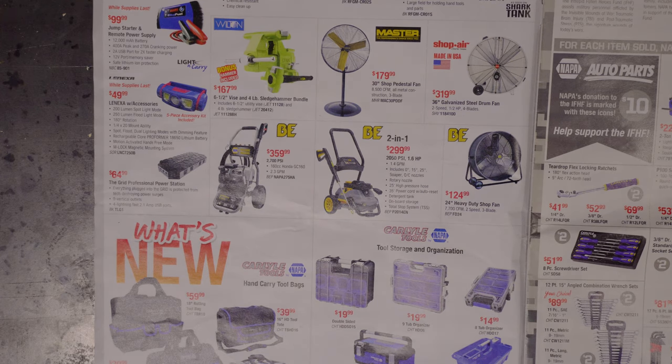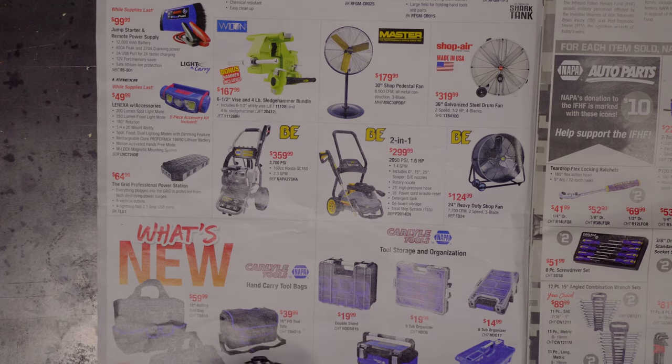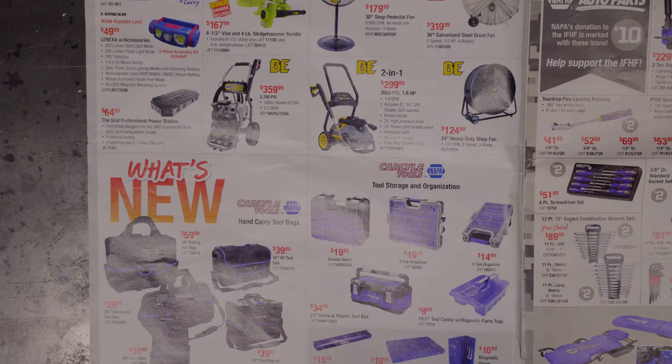I own a good Wilton vise, a Tradesman vise. It's a $600 or $700 vise. It is an expensive vise, but it'll be the only vise I ever need. I've never seen one break. I've put a lot of force on them and never seen one break. I've seen a lot of people put a lot of force on them. They're great vises. The hammers are great also, but they are expensive. I do own a Wilton hammer as well, but they also have a little jump starter over here, $99.99, and they have a couple pressure washers.